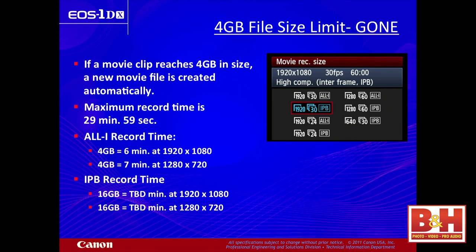This 4 gig file size limit is gone. You have the ability to shoot 29 minutes and 59 seconds. Tell me why it's 29 minutes and 59 seconds. Does anyone know? Yes. Good.